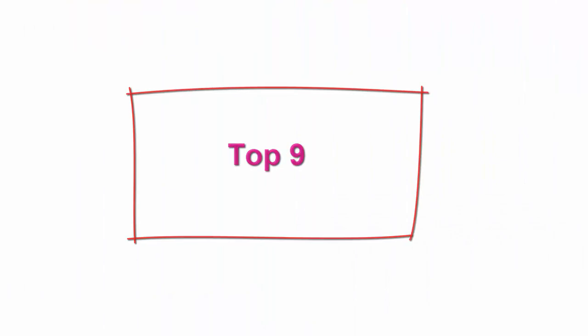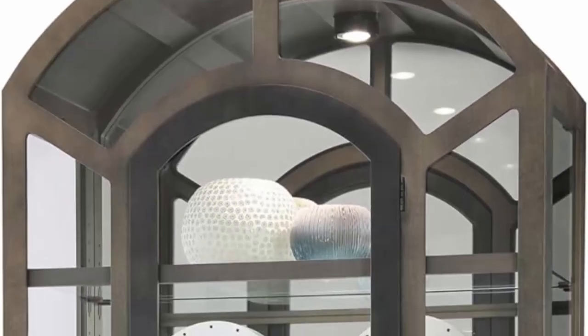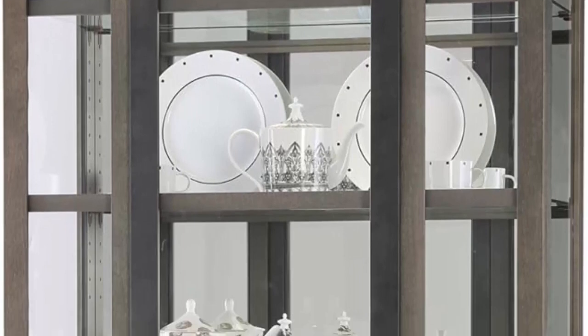Top 9. Howard Miller Rico Curio Cabinet 680-696, Smoke Gray Finish, Vertical Home Decor, 4 adjustable glass shelves, 5-level display case, no reach light. Curio Cabinet. Let your interior tell your elite taste with this display cabinet from Howard Miller.